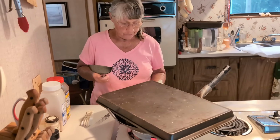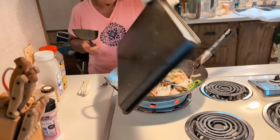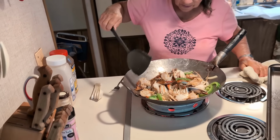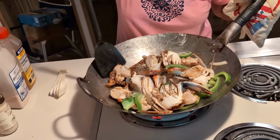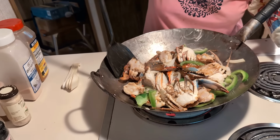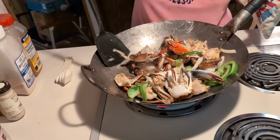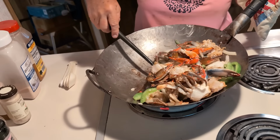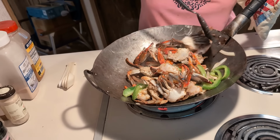And make sure you have a pot holder. Don't forget and take your little makeshift one. Well, that's looking good. Yeah, they're starting to cook. You can see the meat starting to turn white. Mm-hmm. So you definitely need a cover. That helps out. Look how red they are. I mean, the green and stuff really looks pretty.